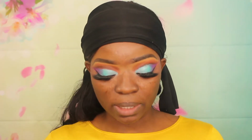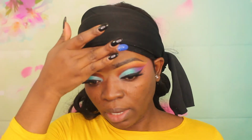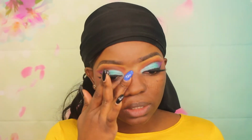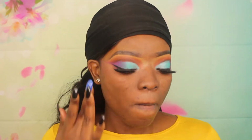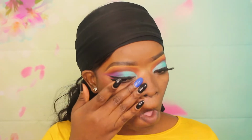So I'm going to apply that on the places that I sweat most, on my forehead. Even the moment you apply it on the tip of your finger and then on your face, it dries immediately. So I'm going to apply that also on my nose area, these places here. I can feel the matte. Keep in mind, you want to apply a little, not too much.